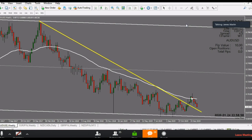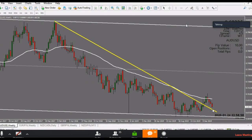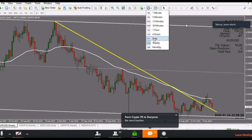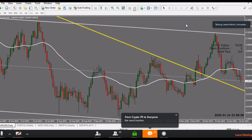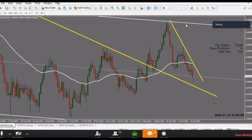So price broke it and locked it up, and price is coming back to retest it. So go down to the daily, and we're going to draw another trend line on the daily. You're simply waiting on price to break this trend line this way. You see what I'm saying?